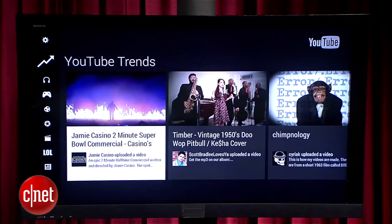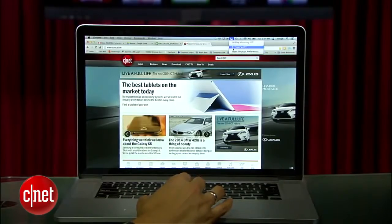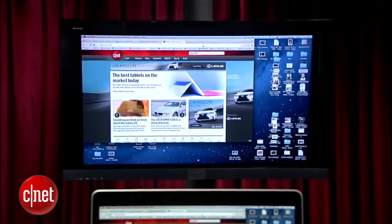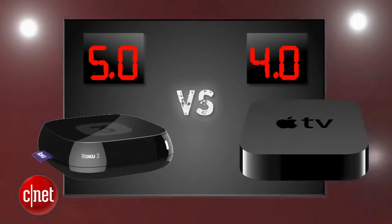You can technically play more content through AirPlay mirroring from your computer if you have the right Apple hardware, but that's a workaround. Now, the age-old saying content is king holds true here, and the Roku hits hard again with a perfect 5, and the Apple TV gets a 4.